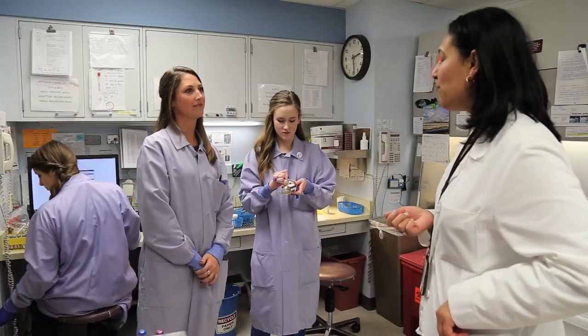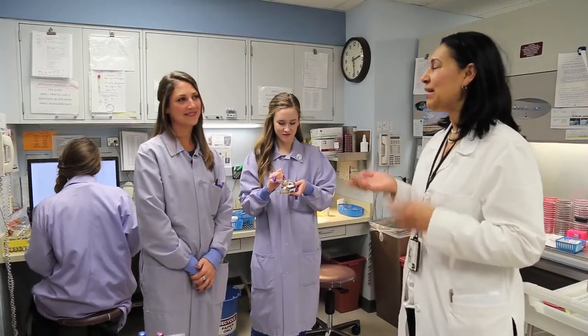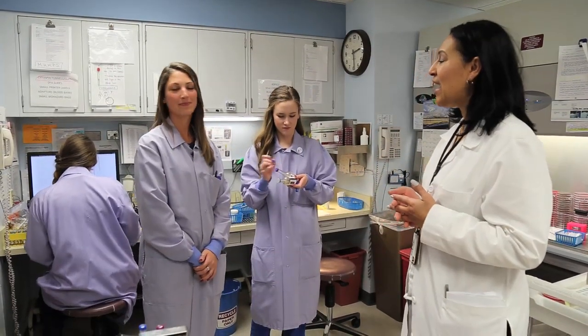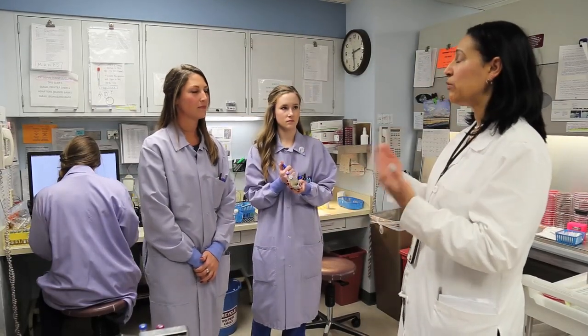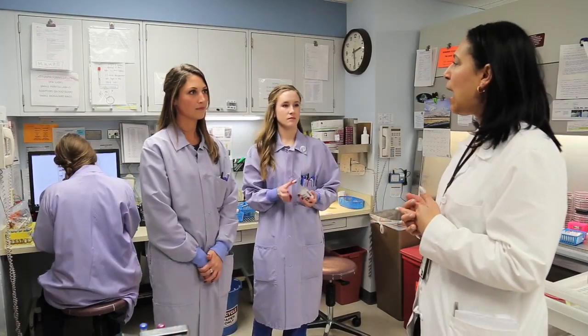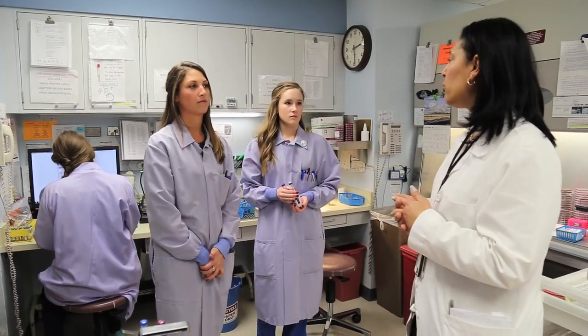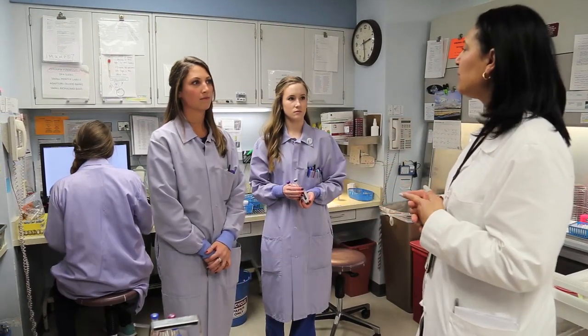So we have Erin and Lauren here in specimen receiving, and I'd like to ask you a couple questions about what happens when the specimens come in. What types of specimens do you get? How do they arrive? What are some issues that happen that you have to deal with in terms of processing the specimen or having difficulty processing the specimen?